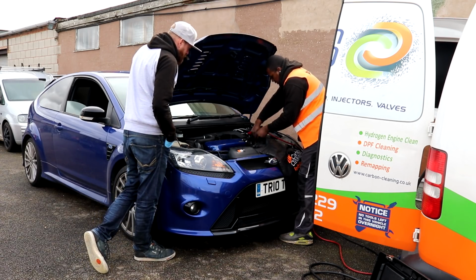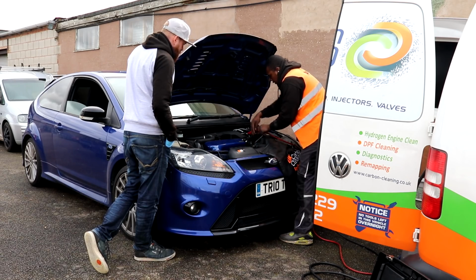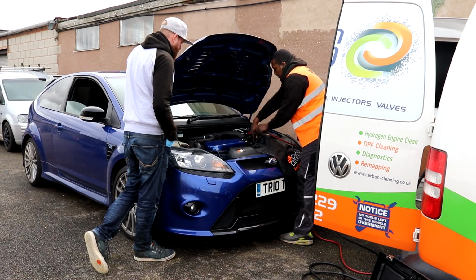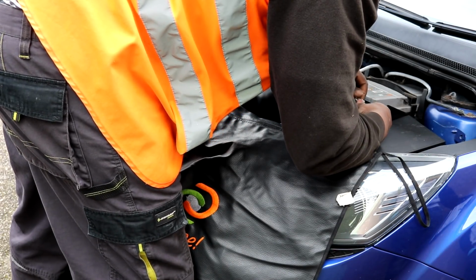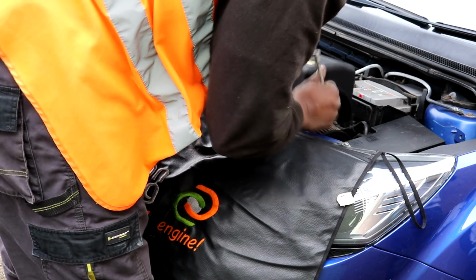I got in touch with Winston from Carbon Cleaning UK to give both of my vehicles the Stage 3 treatment. My plan when buying the Focus was to get as much maintenance work done on it right at the start to get my ownership off to a flyer. I've owned the Volkswagen Caddy for just over 6 years and have recently treated it to a bit of TLC in regards to servicing and this internal engine clean.